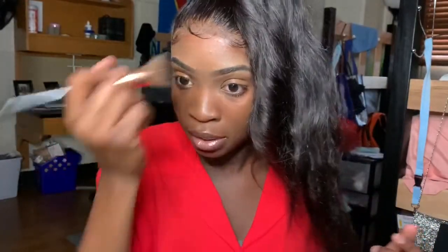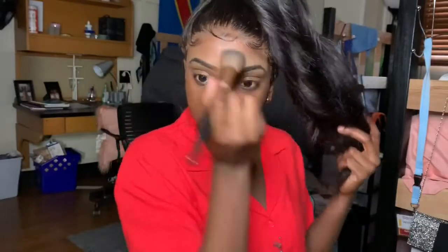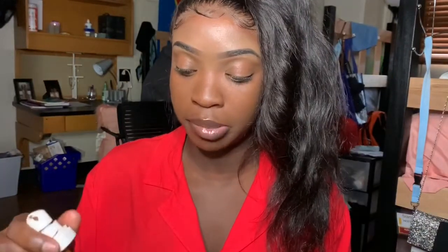It's really important to take care of your skin so that when it's time to put foundation on, it's not that much of a hard work or anything. So for the top, I use this because it's just easier to blend it in with the little bit of space that I have up there.